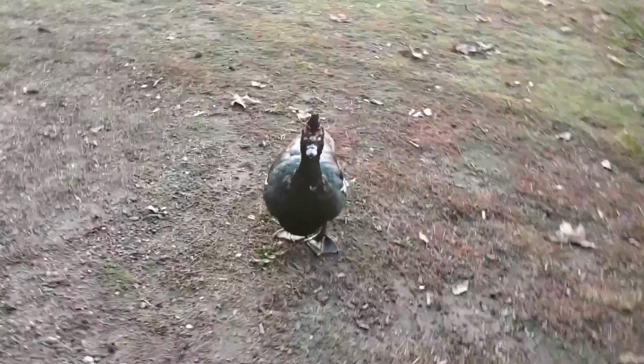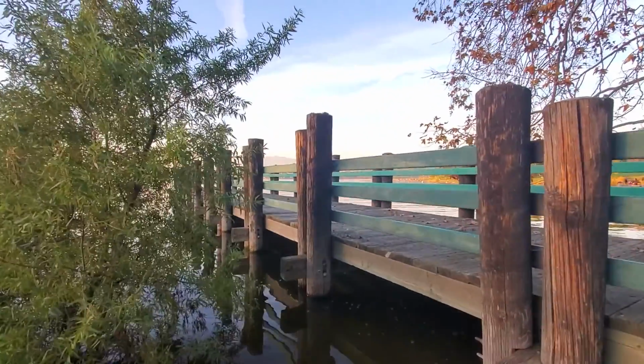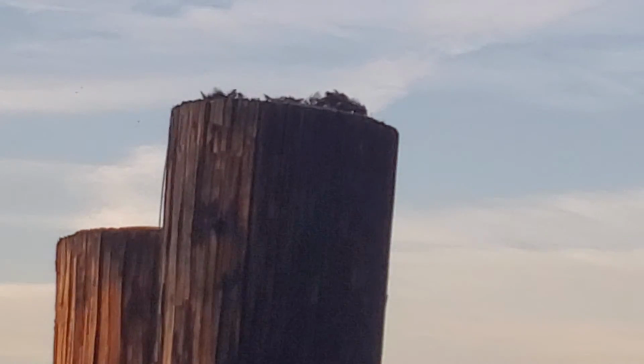Hey, Charlie. Let's just see what he's eating real quick. Come on by. Yeah, he took most of it. All you really see is just little feathers that are left there. It was some kind of bird, I think.